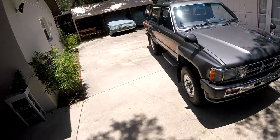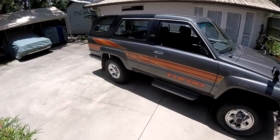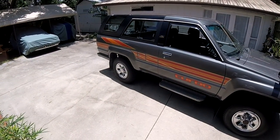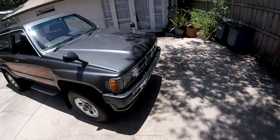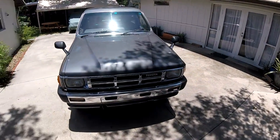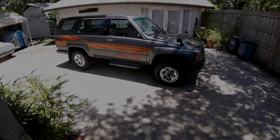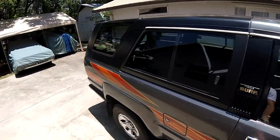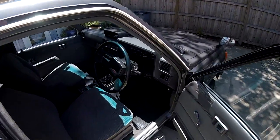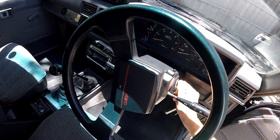All right, so that's pretty much it for the walk around. So yeah, it's real damn pretty, or handsome if you don't want to feminize it. Now we'll go take it for a drive. All right, let's take this for a drive. I'm gonna start it first.